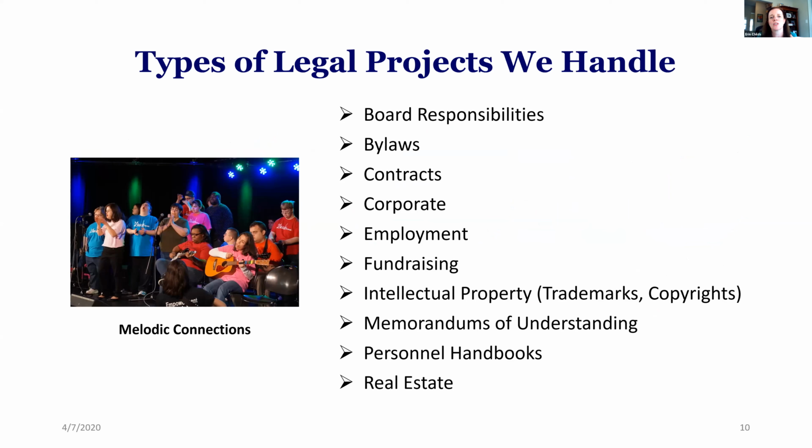The goal is to make sure that all of our nonprofit clients are functioning with the absolute strongest foundation possible. It is critical to our community that all of these wonderful agencies are operating as strongly as they can and that they're here for the long term. This has become more clear now than ever before.